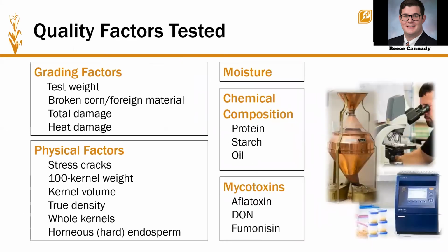When we look at the factors that we tested, our grade factors are test weight, broken corn foreign material, or BCFM, as you'll hear me call it throughout the presentation, total damage, and then heat damage. Another thing that commonly goes with grade factors, but is not a grade factor itself, is moisture. We will be looking at the moisture of the grain.